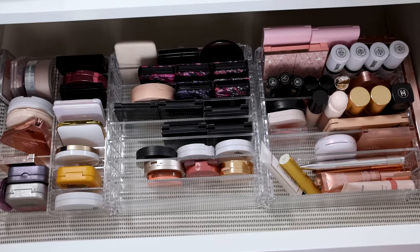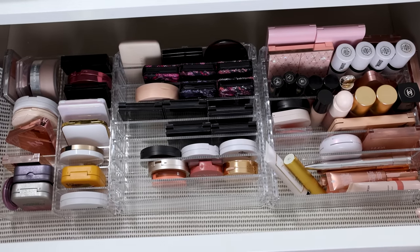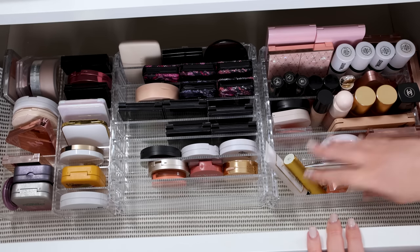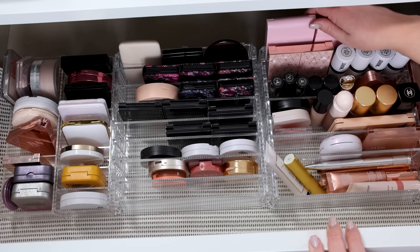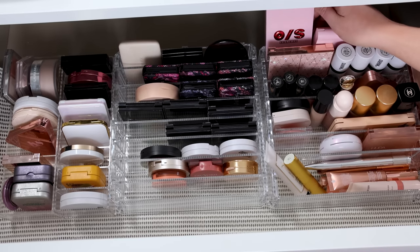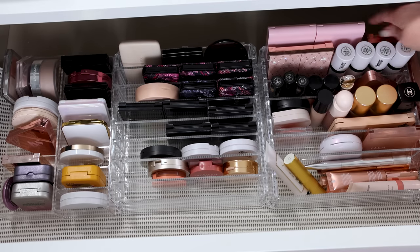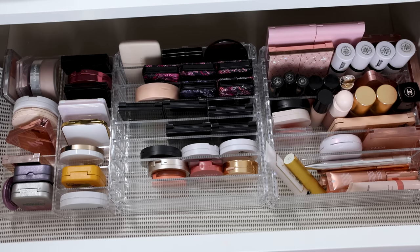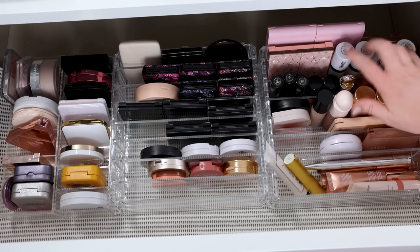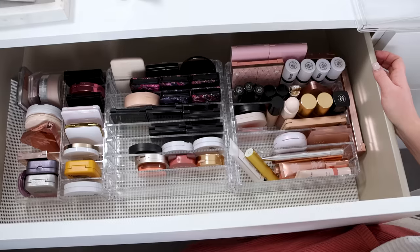So I've successfully done my blush and highlight drawer, which I'm very happy with. In this little tray right here, I've got my One Size cheek clappers. So I've got Freaky Peach and She's That Girl. I've got my Patrick Ta, She's That Girl. And I think it's She's All That maybe, I don't know. I've got my four Makeup by Mario cream blushes. Hopefully you guys can see.